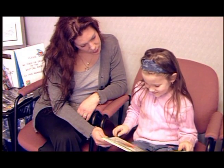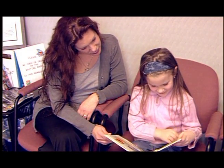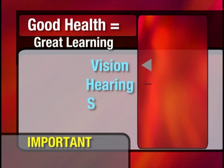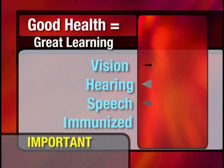All of these factors dictate whether your child is ready to learn when they start school. It is really important to check vision, hearing, and speech, as well as getting your child immunized so that we can all start school together in September, ready to learn.